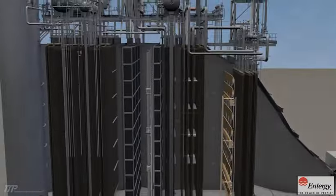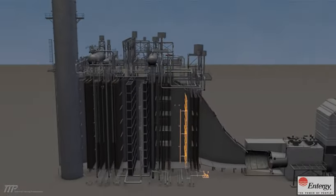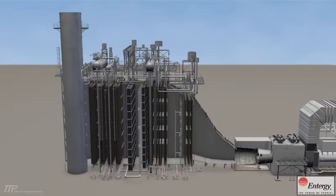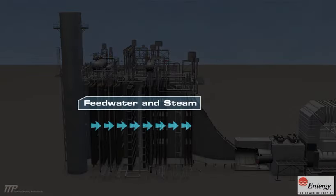Natural gas-fired duct burners are installed in the HRSG casing to increase the HRSG steam production and steam turbine generator power output. The duct burners are able to increase the megawatt output by approximately 15 to 20 megawatts per HRSG. The flow of feed water and steam is counter to the exhaust gases from the gas turbine.